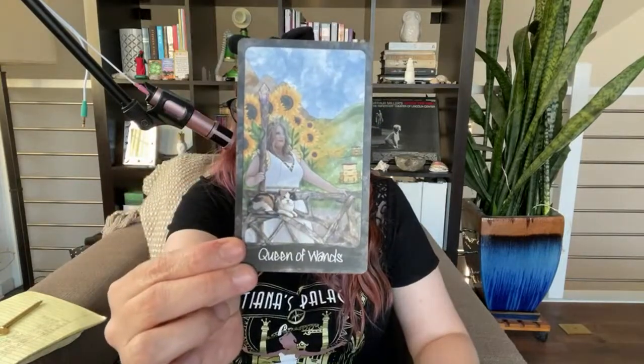All right, so let's go ahead and get into Leo. Leo, I do have the Queen of Wands here. This is going to be Aries, Sagittarius energy. I also have the Nine of Wands, which is going to be Sagittarius energy. And of course, I do have the Death card, Scorpio energy.